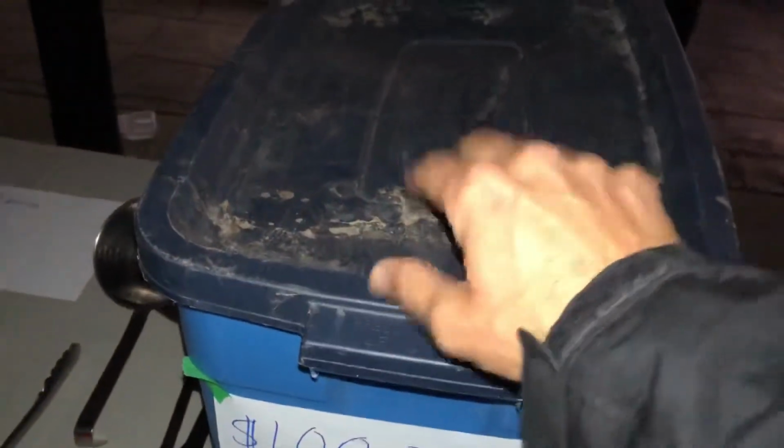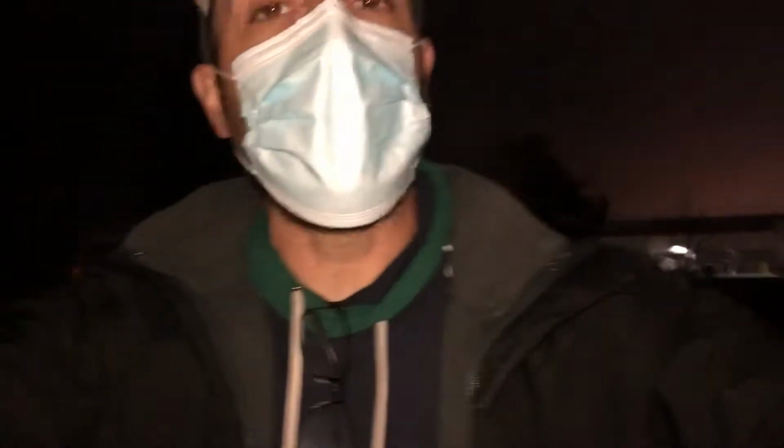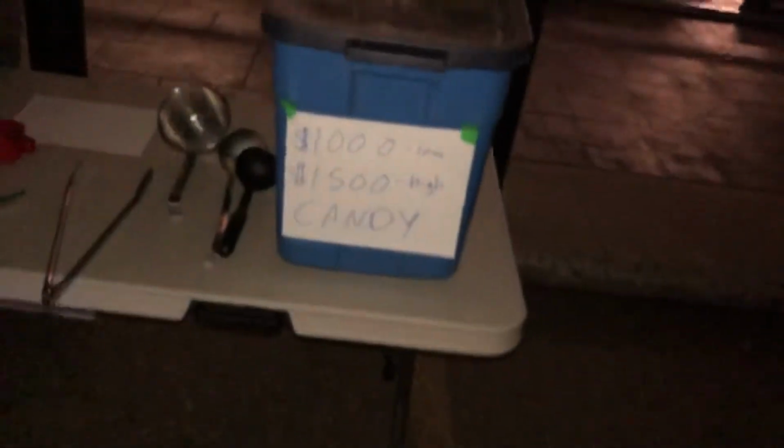This bin has a lid on it so that it is non-weather dependent, and this lid is separated from the car so that these kids are never near it. They're never getting out of their car. They stay in their car the whole time, and this is separate because we don't want that main candy to be contaminated for any reason.